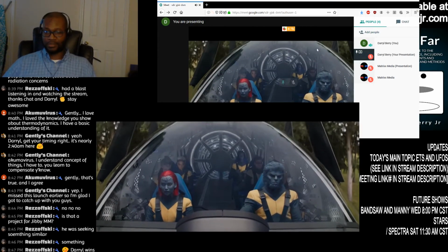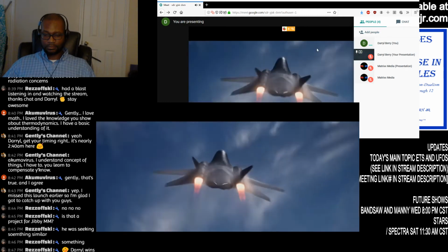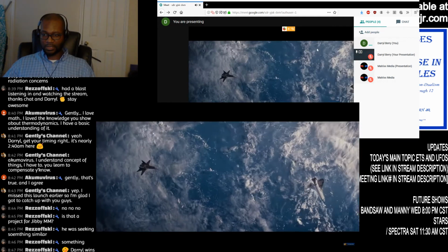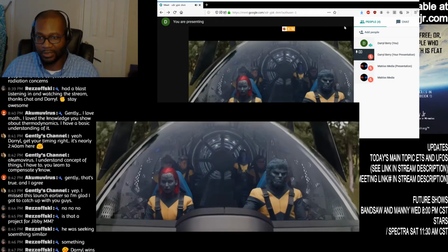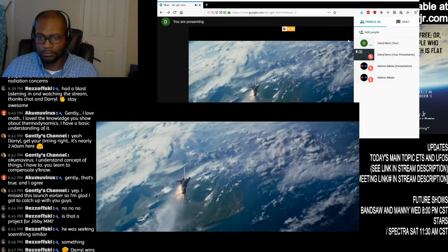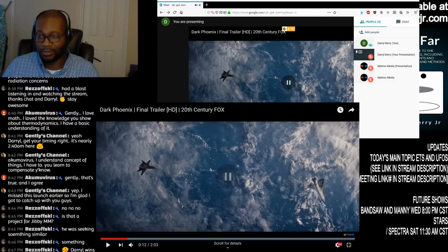That looks pretty good, right? So right now the X-Men are about to go into outer space. Cool. Blasting off. Looks pretty good. There's a space shuttle. That looks almost like the SpaceX launch right there. That part right there. Doing space missions now. But I wanted to pause it right there. That looks pretty good, right? That looks almost like the SpaceX launch. What do you think?